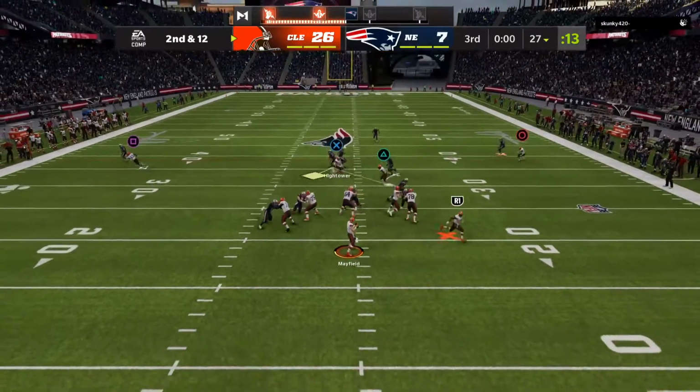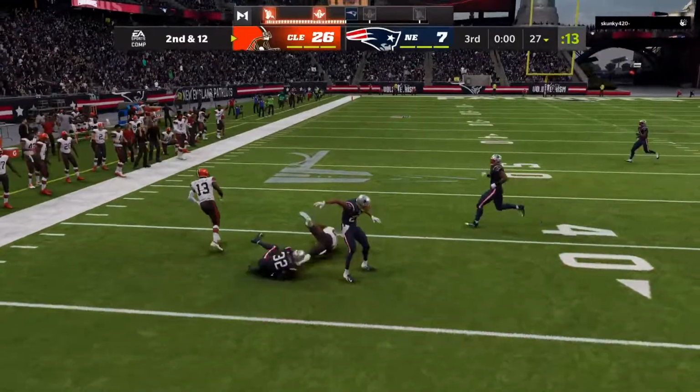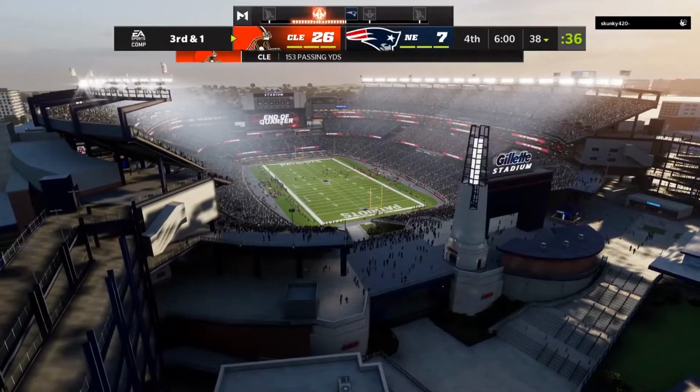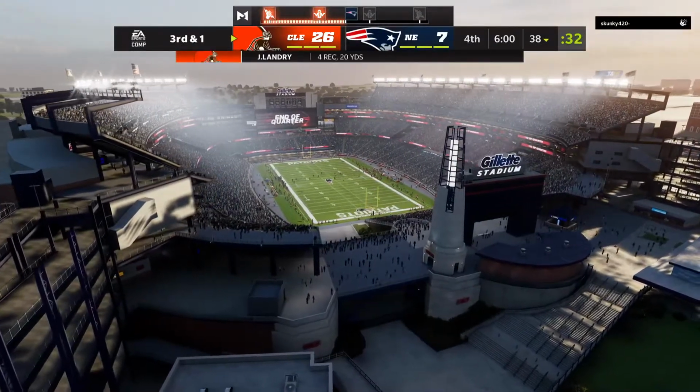On 2nd and 12, Mayfield. Again, he's got that man Landry. And he'll be brought down on what's going to turn out to be the final play of this third quarter. So they'll get a little extra time to come up with their third down play as we've played 3 quarters.